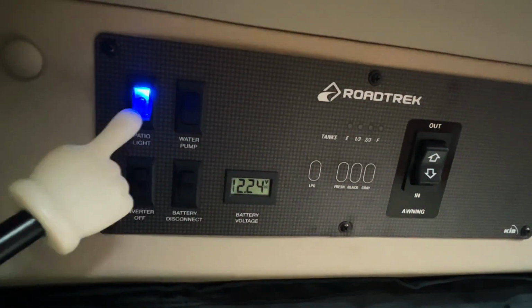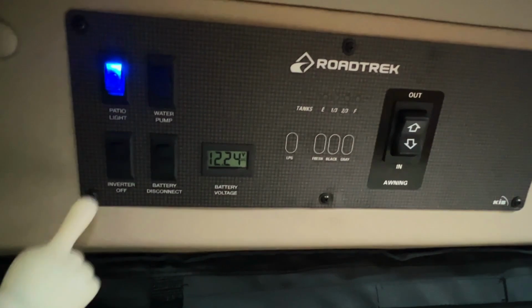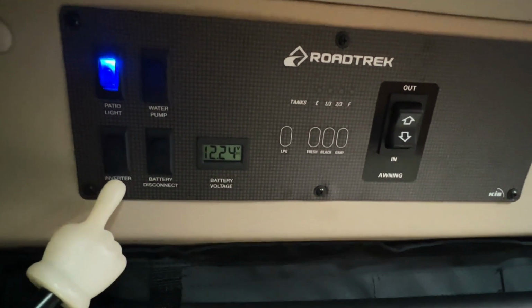We got our patio light here, water pump on off. That will pump the water out of the onboard fresh water tank. Got 37 gallons of fresh water here on these Roadtreks. That's the largest in any Class B. Got our inverter on off. We have a 3,000 watt sine wave inverter here.